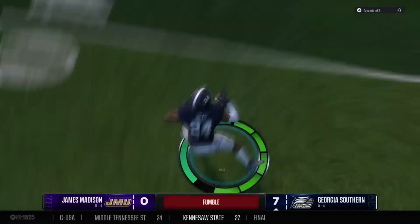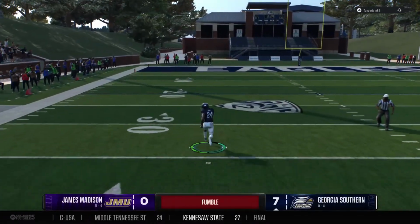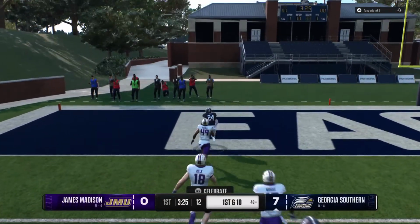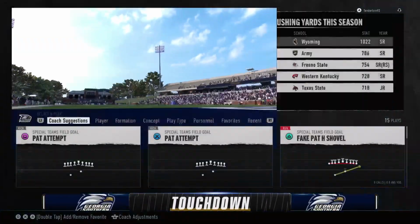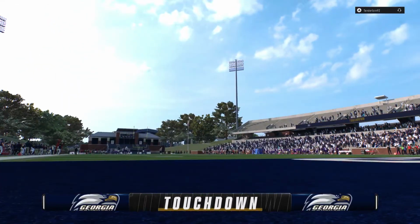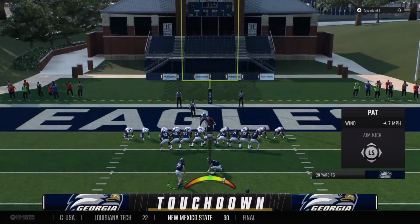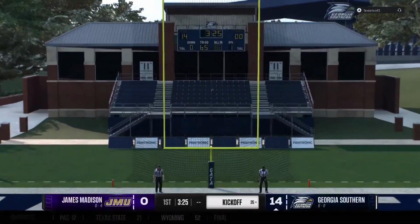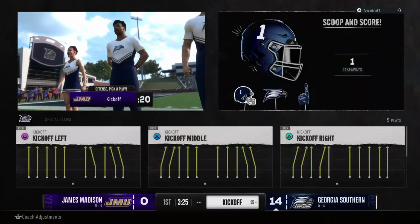He'll ride his man on the option. Oh, there's a loose football on the bad pitch. He's loose down the left side. Touchdown, Eagle! The defense with the scoop and score. They'll try to add another to their lead. And the extra point pushes the lead to 14.